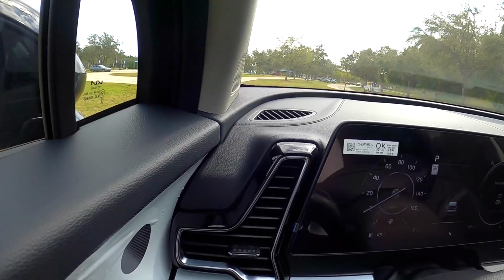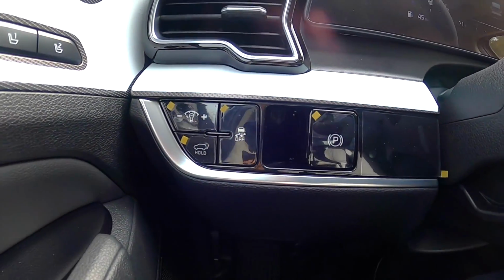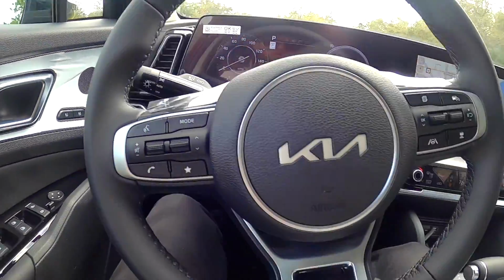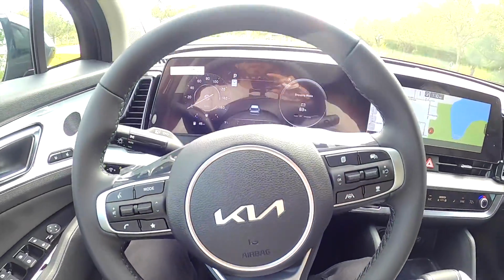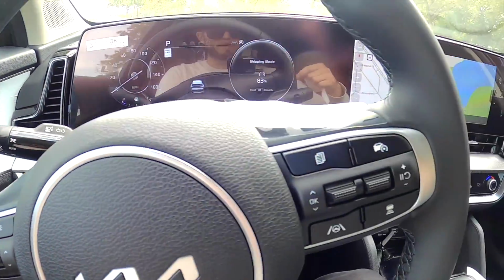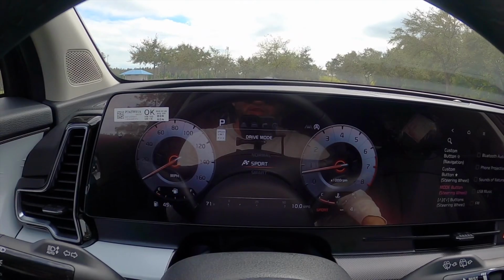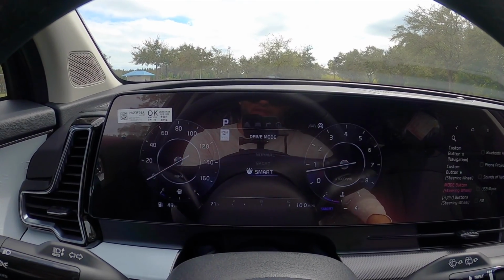Pulling some of this off so you can see your touch screen for your dual climate control settings. On the driver's side, you get the gloss black and that silver around your air vent, and the same pattern goes into the driver cluster. With a 3-spoke leather wrap steering wheel, it's multi-function. We get the matte black that's going to surround it, a 12.3 digital gauge cluster. When you change the modes, it will change the whole driver display.